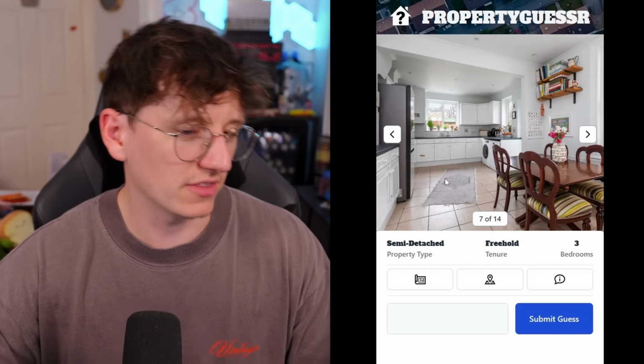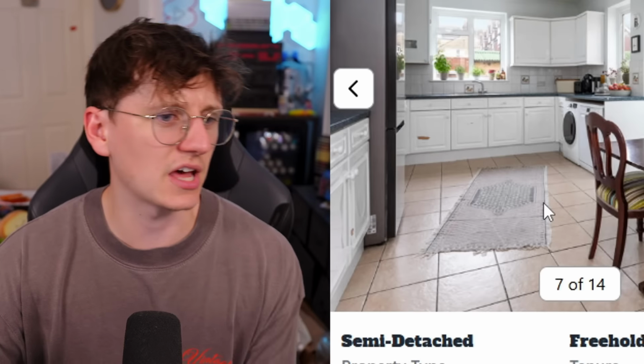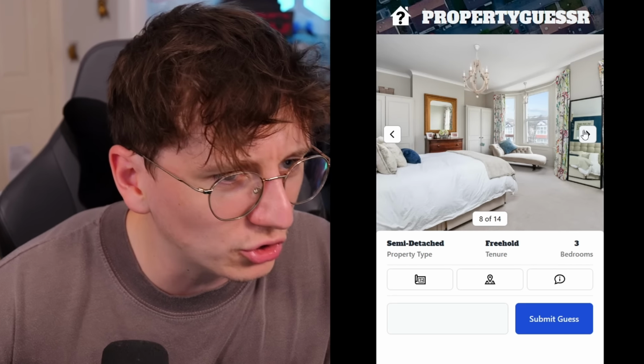Right, there's the kitchen. They've got their carpet at an angle. Don't really like that at all. Looks like a tripping hazard to me, but I won't hold it against them once again.